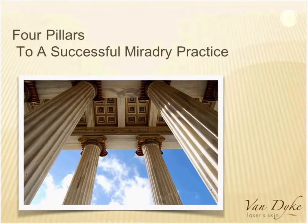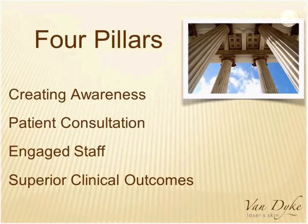So let's get on to the 4 pillars to a successful miraDry practice. What 4 pillars are we talking about? Well, these are recommended by the miraDry people. The invitation said innovative marketing. I've really reinterpreted that as creating awareness, because after all, that's what marketing is. It's getting people to know that you are there and that you have something to offer and that they need what you have to offer.